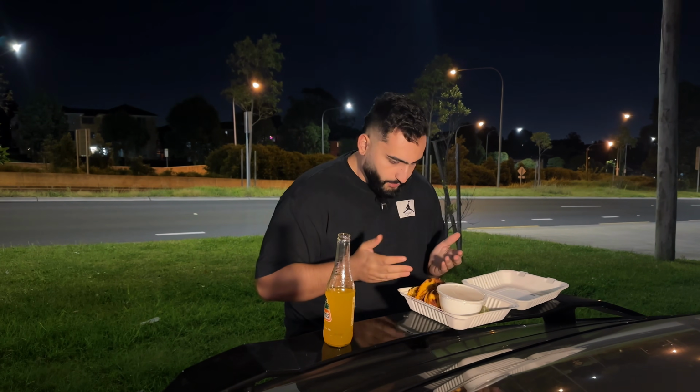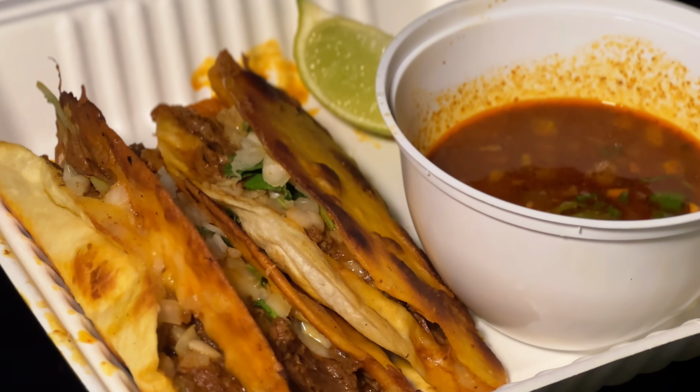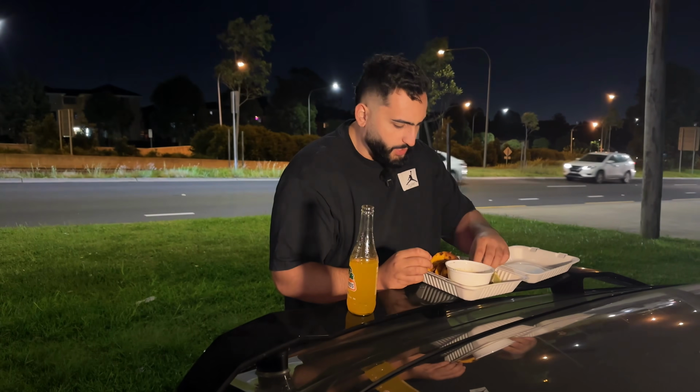Anyway, the food. The consomme, you get a big bowl. Presentation wise, yeah, it's not the most fancy, but this is more street food style. They chuck it in the box, give it to you, get out of here. Anyway, we don't care about the presentation that much. Flavor is what matters at the end of the day.